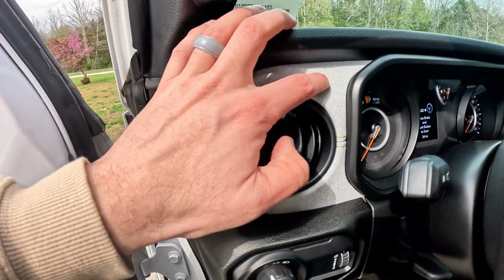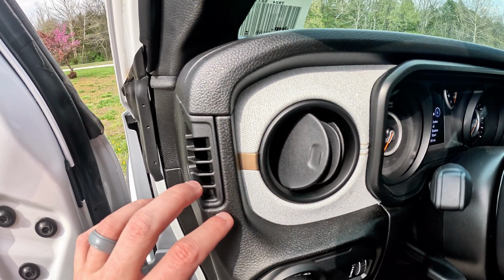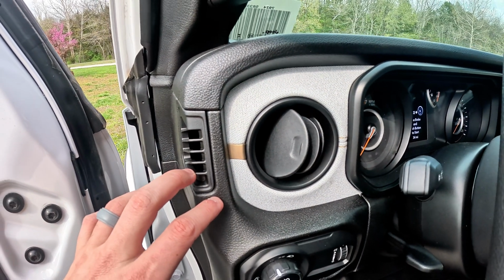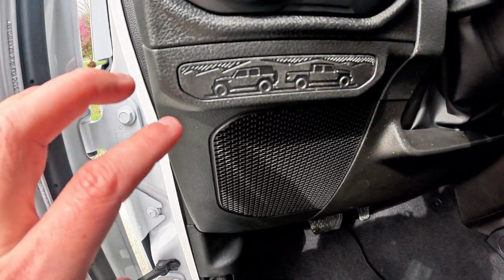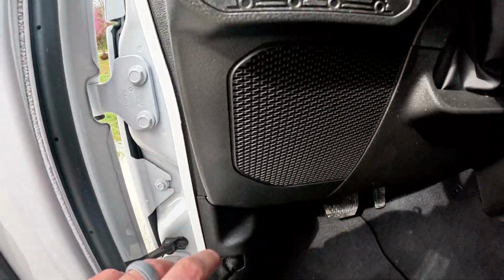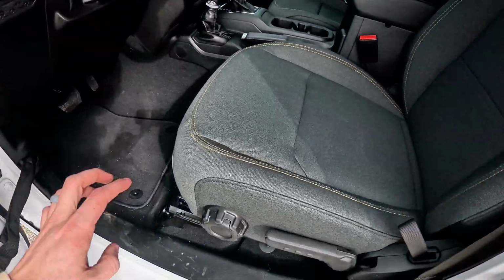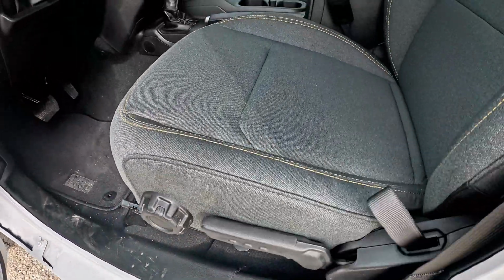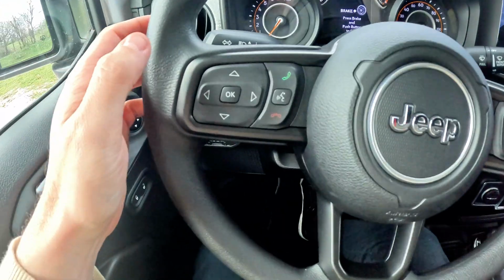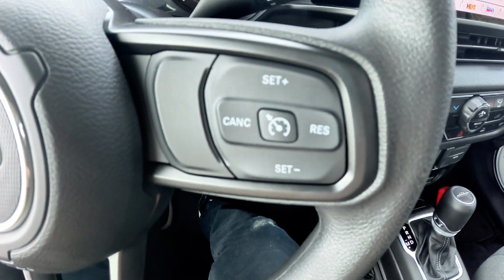Vents here. We do have some soft felt gray material throughout the interior here. Almost some copper stitching. Some Jeep logos here. It's always kind of cool to see. Cloth seats with the copper stitching. They are manual. Here's our steering wheel. You'll see you have your voice controls here and your cruise control.